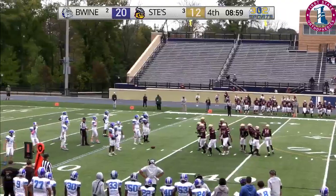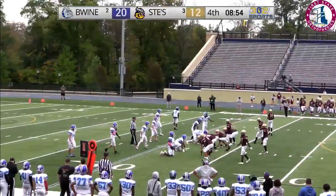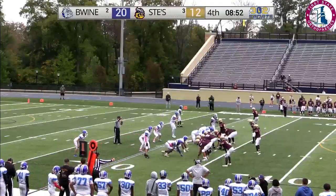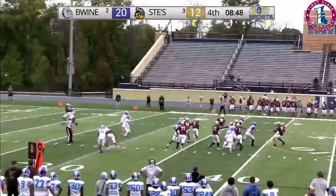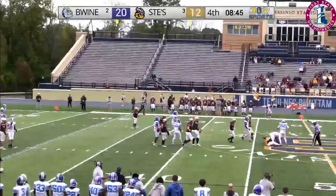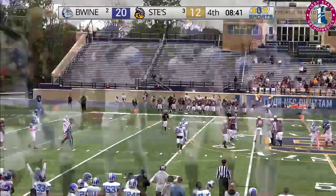8:57 remaining in the 4th quarter. Vikings down by a score. 1st and 10 now from just outside the 30. Andrews will go under center. The great Tubby Raymond for that offense. There's the play-action rollout. Andrews is met and dropped. A huge sack. A momentum shifter that time by Mamadi Kandi.